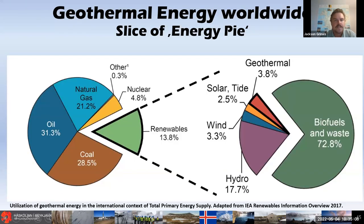And so this is the geothermal slice of the pie in the world. Renewables, unfortunately, only make up almost 14% of our overall system. And within that, geothermal is not even 4%. So we need to continue to work hard to make geothermal a more common and widespread renewable.